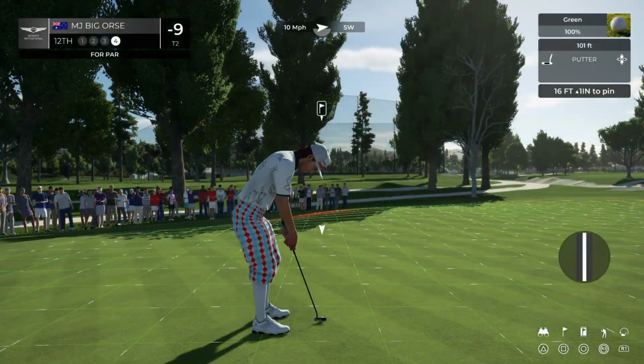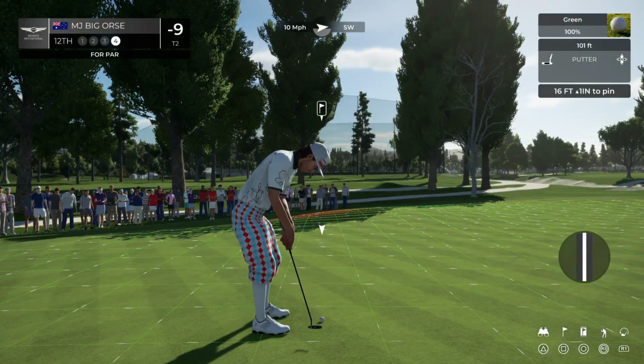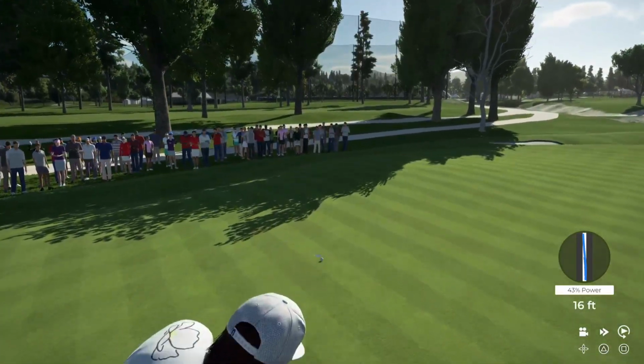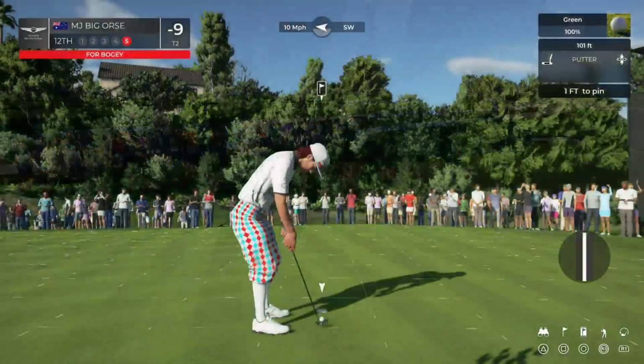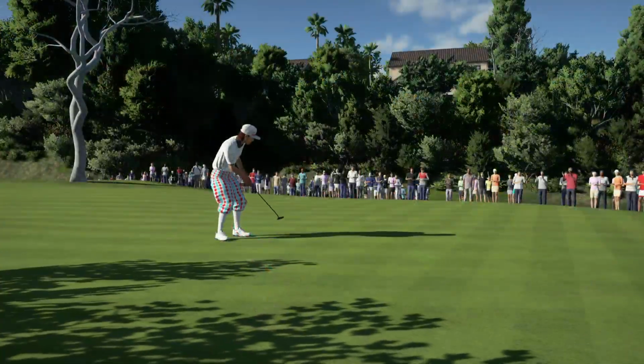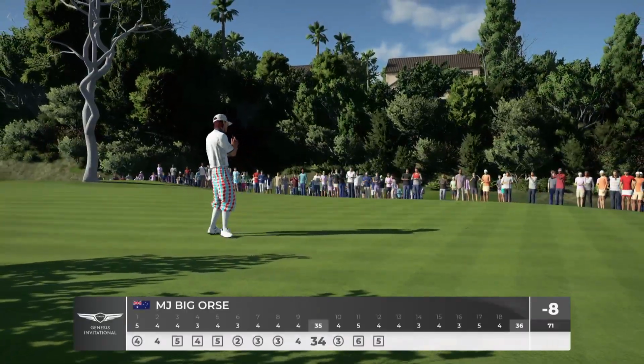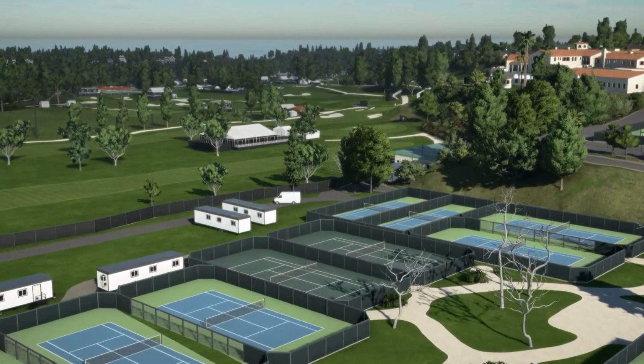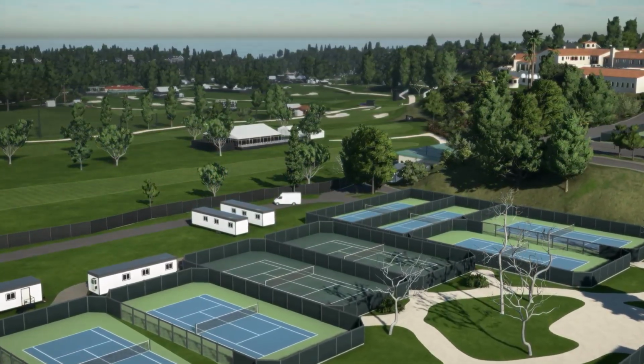Oh, a lovely opportunity to save par here. Good stuff today, especially the short game has been really sharp today. Ooh, right by the hole. Just tapping in for a bogey on this hole. And making one bad mistake with another, compounding it, not good. Now 8 shots back after that hole.